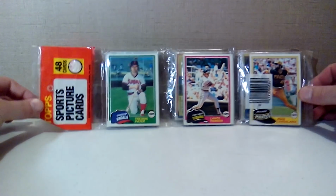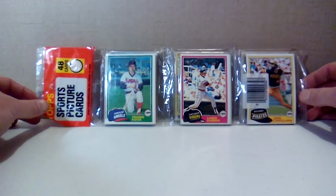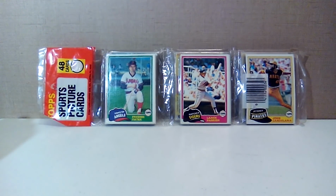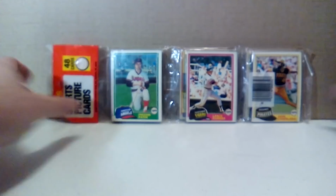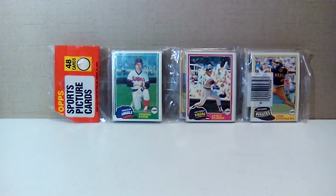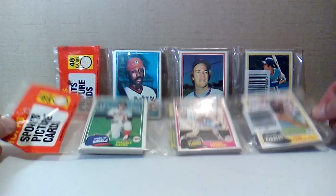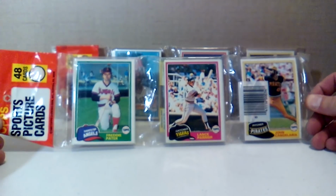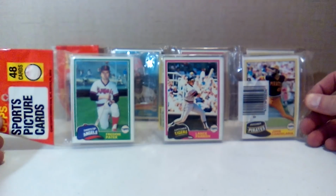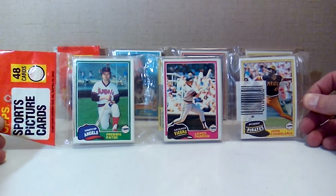Interesting side note with the Topps from this year: on the backs of the cards, they also added slugging percentage, bases on balls, and strikeouts to the career statistics of the players. It's the first time they'd made a change since, I think, the early 70s. But let's go ahead and get into these, and we'll see what players we get. Rickey Henderson's got a second-year card as well. It's always a funny looking photo, in my opinion. It looks like Rickey Henderson has a really weird shaped head. We'll see if we pull that.